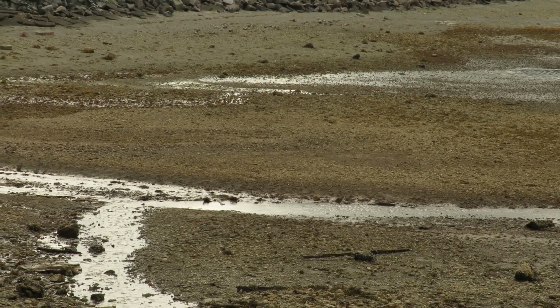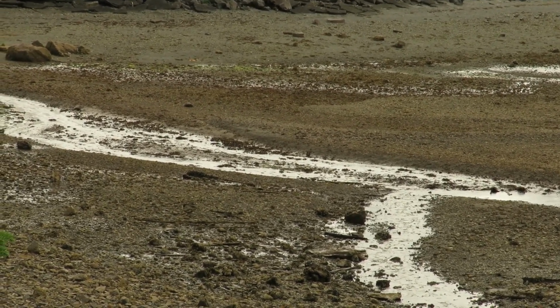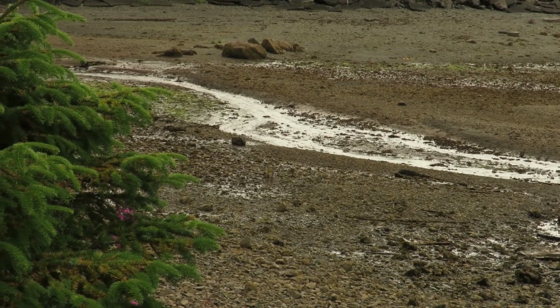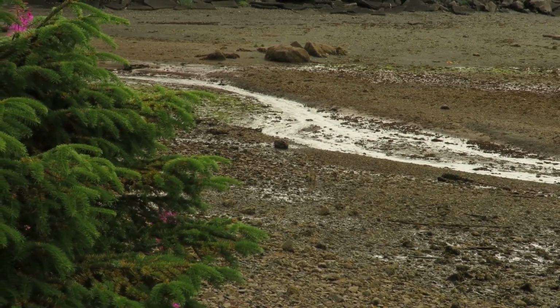There's one spot you do have to watch out for, and that's up in the back corner here where there's a small creek coming down. And when the tide is out, this area right in here gets really muddy, and you can go out there and get stuck really bad. It's almost like quicksand, so you want to kind of stay away from that one little spot there.